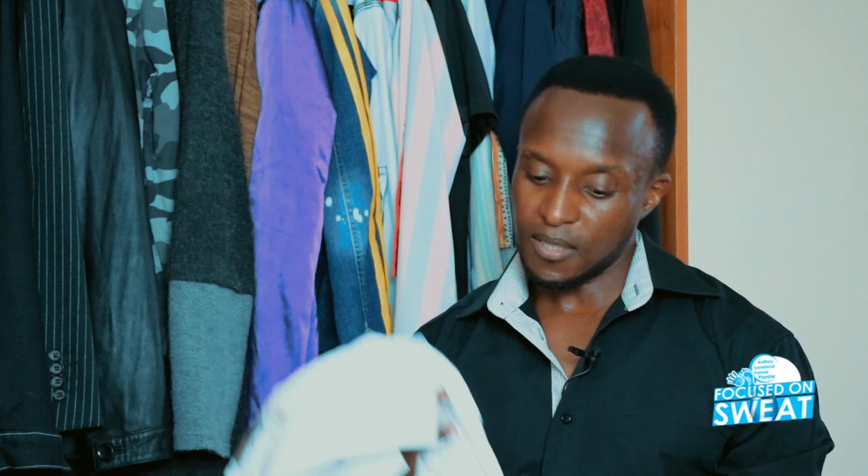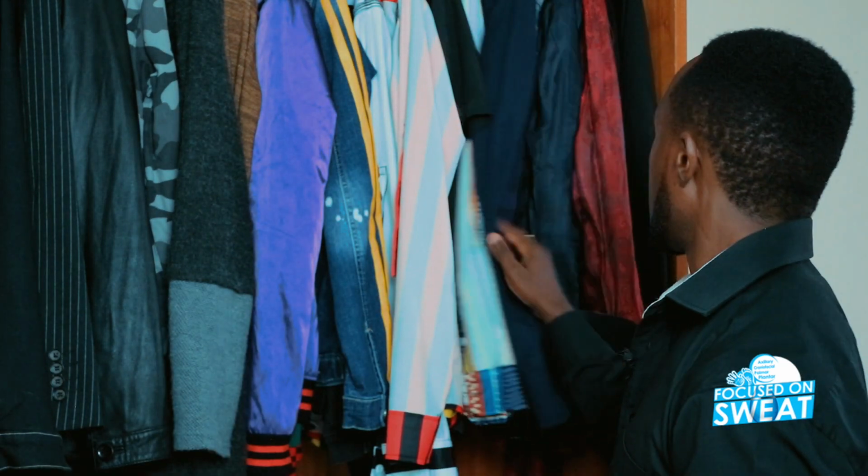If I document my sweat when I haven't applied the PM and when I have applied the PM and the AM, there is a huge difference. So I know I can wear this one tomorrow comfortably. And I will throw in a coat.